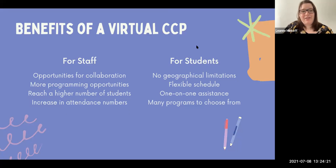While I've been sharing the benefits of our virtual program throughout the last few slides, I wanted to summarize just how much we were able to accomplish by talking about the benefits for staff and students. For staff, we were able to come together and collaborate in new ways. The first way we were able to collaborate was simply by increased communication. Because there are so many locations spread over a large geographic area, we don't typically have the opportunity to work with one another. It was great to sit down with one another virtually and discuss how we can create a great program for our students.